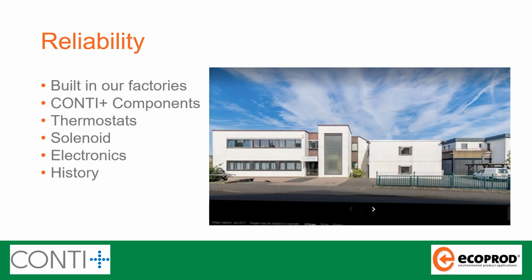The reliability of Conti is built in our factory. We design and build our solenoids, our electronics, and our software in-house. We drive our own quality forward by not outsourcing these key elements. Every Conti product component is tested 100%. When the product is then assembled, it is retested again.